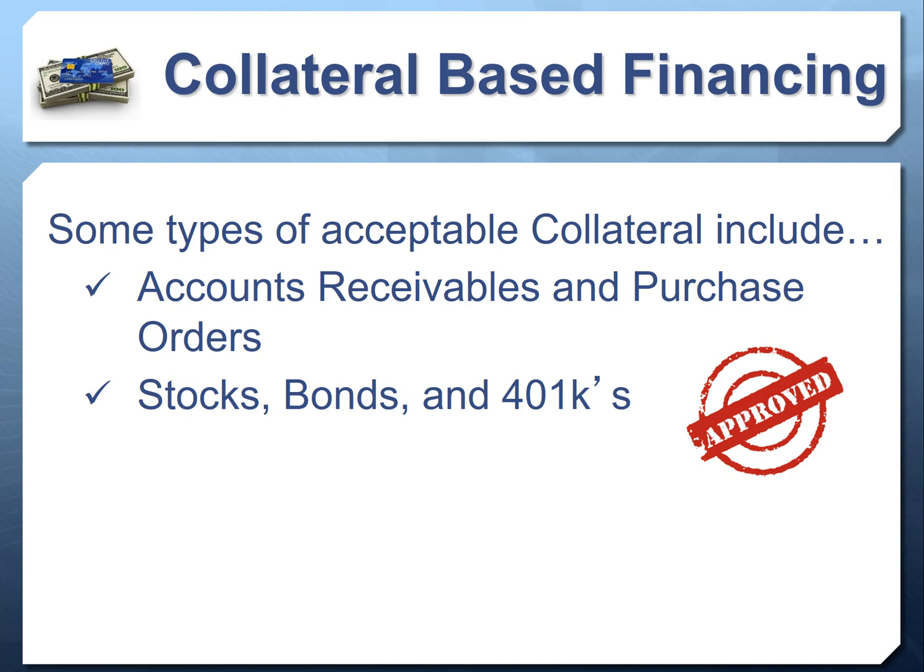Stocks, bonds, 401ks. Maybe you have stocks or bonds or a 401k. Maybe somebody else that wants to invest in your business does. Maybe a friend does. Maybe a family member does. Well, in any of those scenarios, you can use the stocks, bonds, 401ks as collateral to be able to get low interest rate credit lines to fund your business. So, for example, you can borrow as much as 100% of the value of your 401k, or you can borrow as much as 90% of the value of the stocks.